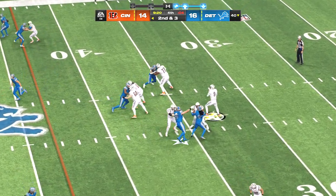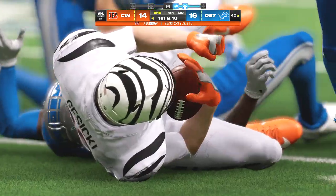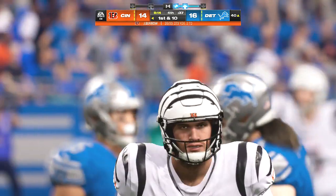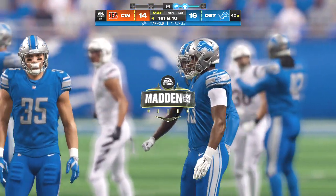Burrow will throw. And he's got his tight end. It's Mike Gesicki. And it's going to be another first down as they'll get him to the ground at the Lions' 40. A good pickup there of 20 yards.